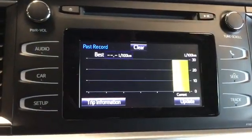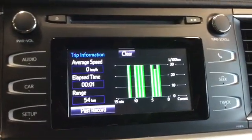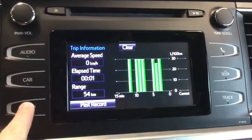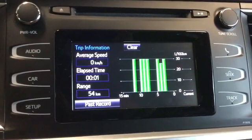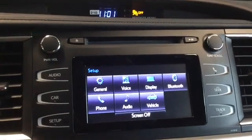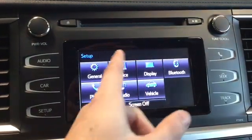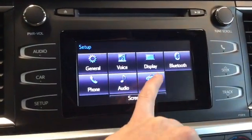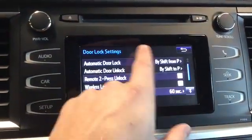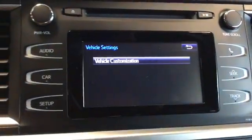Our car function will give us our consumption rate, which is fantastic information to have as well, giving us our trip variances and how much we've been using in the last, I guess, short while, giving us information on whether or not we should try and be a little more economical. Pressing our setup button right there allows us to change any number of pieces of information we have. We can change our voice, we can set up a voice display, we can look at our Bluetooth settings as well, and just some classic vehicle settings as well. We can look into our vehicle customization, changing all of this information here. Truly customizable, great to have.